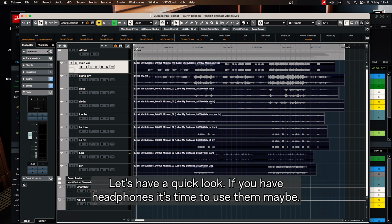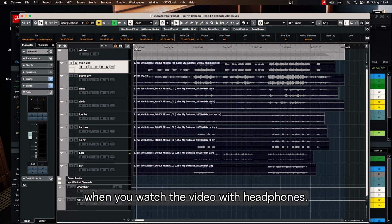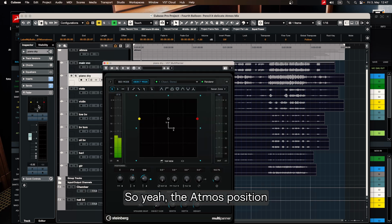If you have headphones, it's time to use them maybe. I'm sending now the binaural downmix so you can actually listen to it when you watch the video on headphones. So yeah, the Atmos position.